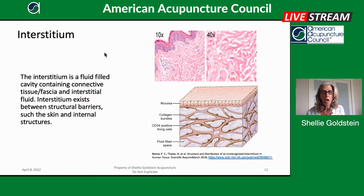Well, guess what? What we've been throwing away has recently been discovered as a very important structure in our body. It's called interstitium, and it is a fluid-filled cavity that contains connective tissue, fascia, and fluid. And you can see this in the demonstration.